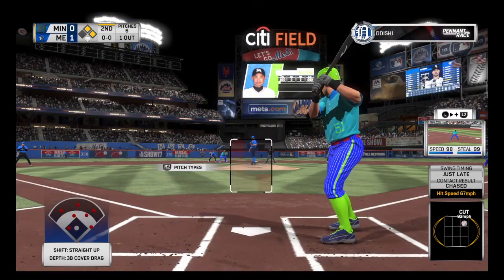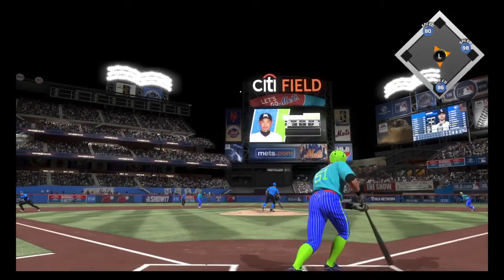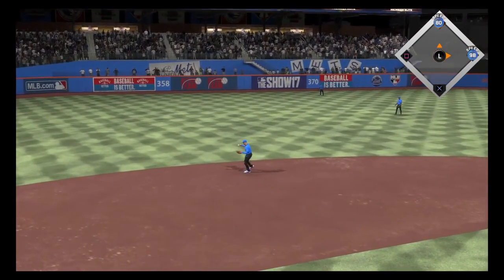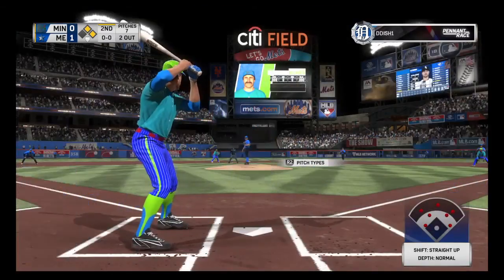Here's Ichiro now as he'll look to bring home that tying run from second with a base hit into the outfield. Hit in the air to center field. Jackson is there now, and he has it. Two gone. Stepping into the box.